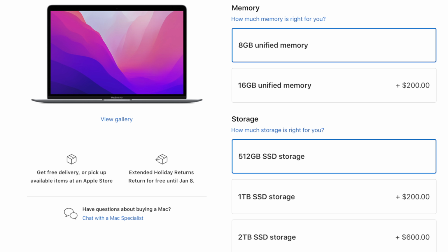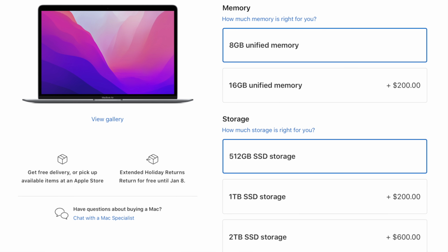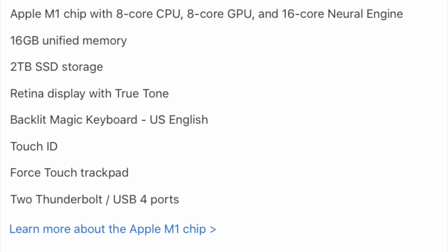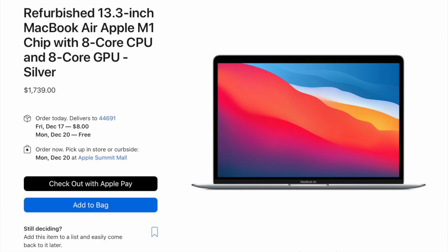You don't get a lot of options for customization here, with your only options available being unified memory and the hard drive respectively, and you can take those to an upgraded 16 gigabytes of unified memory and a 2 terabyte solid state drive. Plus, and I hope you're sitting down for this, you have an option to get an additional GPU core. That MacBook Air is in the big leagues now. Those upgrades bring that demure starting price up to $2,049 brand new, or $1,749 if you are buying it refurbished. Fam, I'm telling you, the refurbished store is the best thing that Apple does.